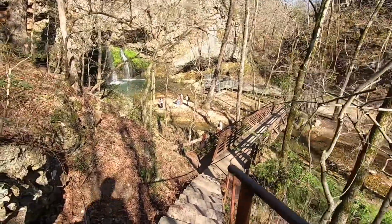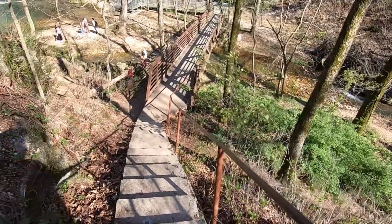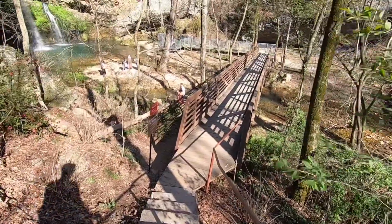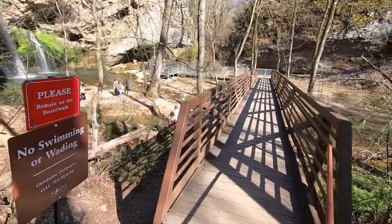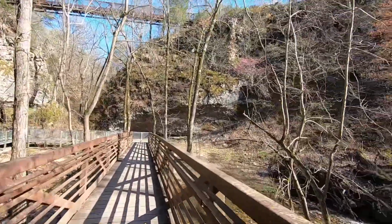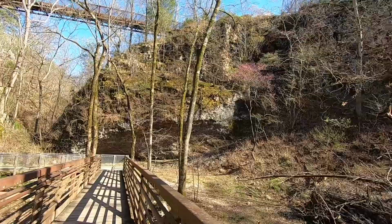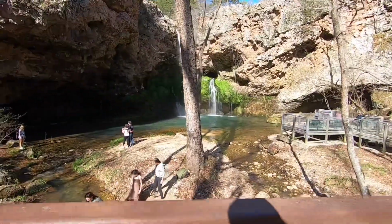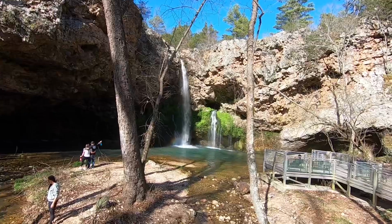Okay, this is definitely not handicap friendly. There are quite a few steps, steep steps. But it's not a hard trail if you have good footing and good balance, if you're stable on your feet. Absolutely beautiful. I forget how amazing it is.